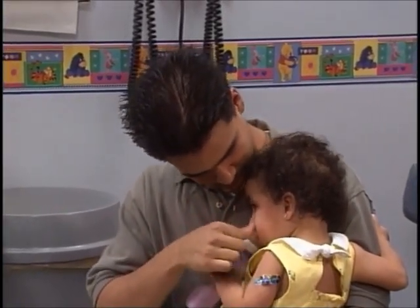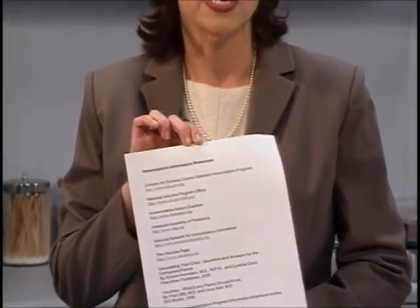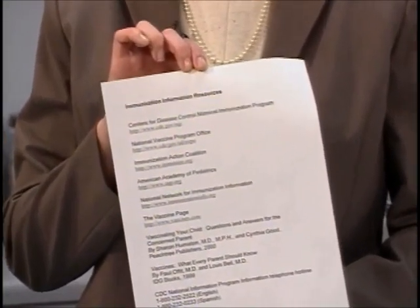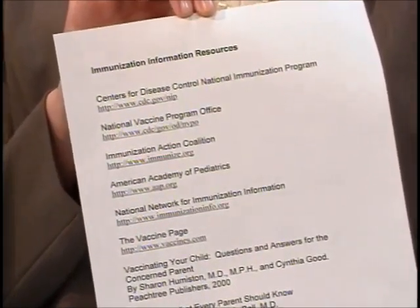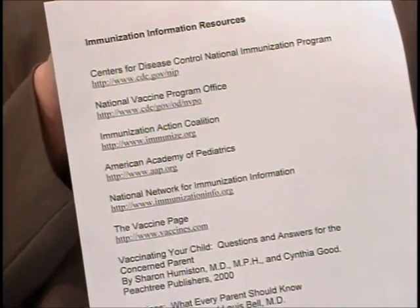concerns them. If parents have additional questions, provide them with references, with websites or books, or ask the doctor to speak with them. Because inaccurate and frightening information sometimes appears in the media or on websites, it's good to have a ready-made resource sheet you can give to parents who want to learn more.